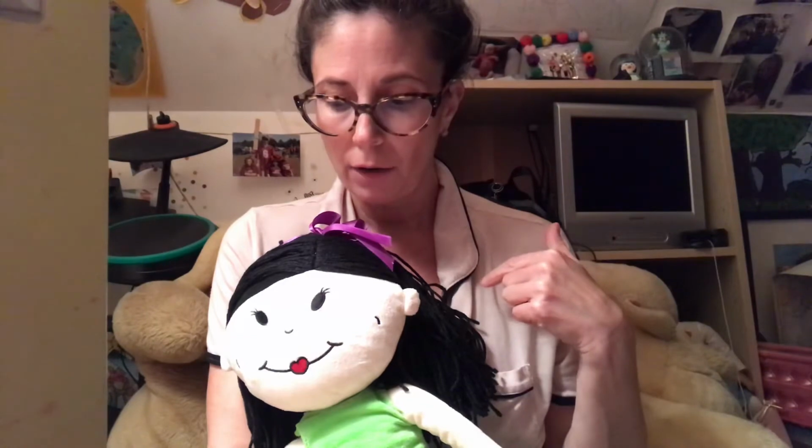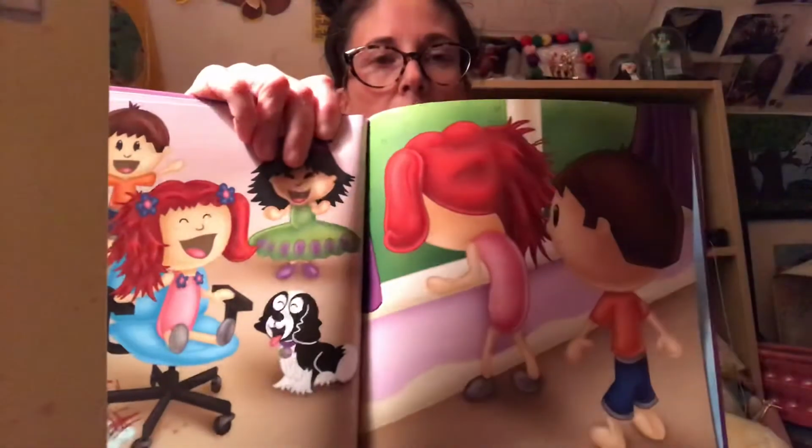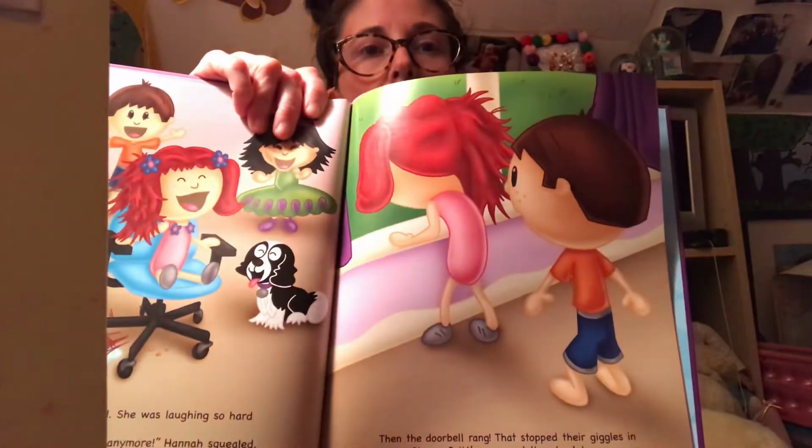Then the doorbell rang. Ding dong. That stopped their giggles in a hurry. It was Britt's mom, and the play date was over. The Stinky Kids knew they were going to be in trouble. Oh, that's them looking out the door, seeing Britt's mom coming.